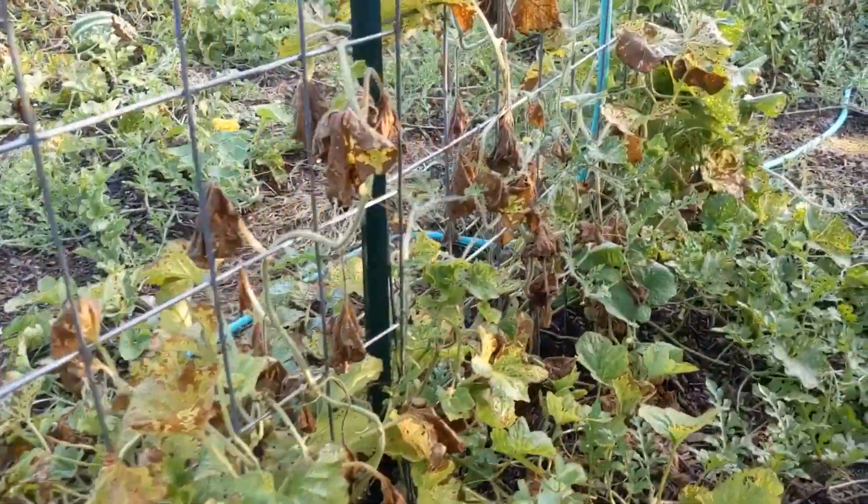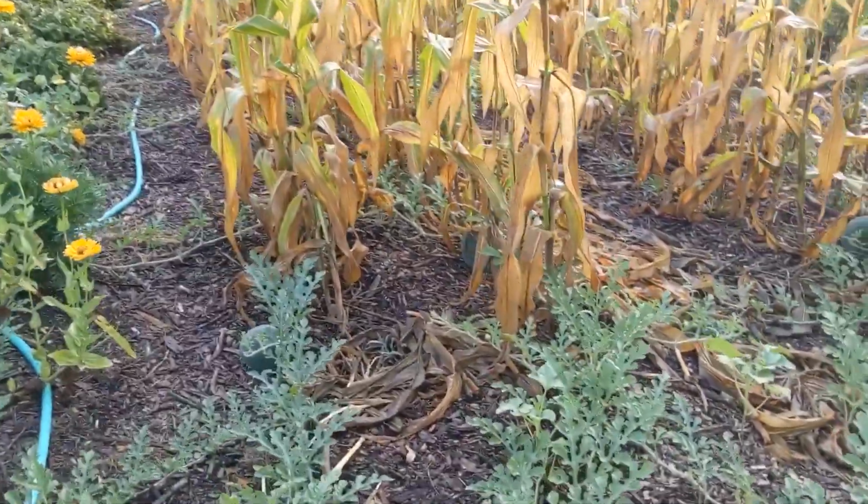The melons are going crazy. I've harvested 32. Maybe that makes 34 cantaloupes in the last few weeks. That is a lot of cantaloupe, when you can only eat like one or two at a time and you can't freeze them or preserve them very well. So continuing on through this jungly wild mess.